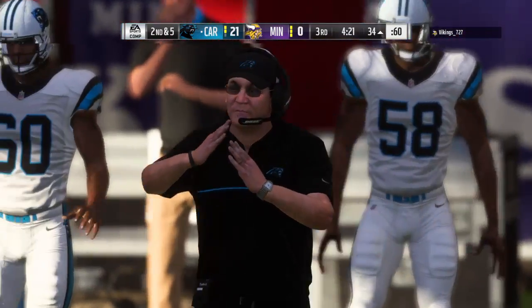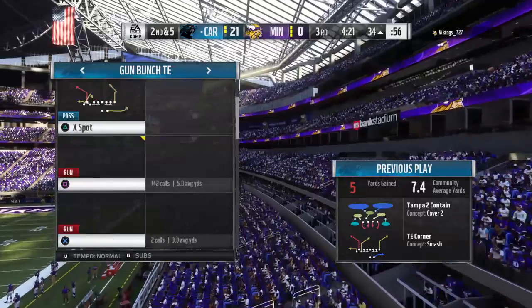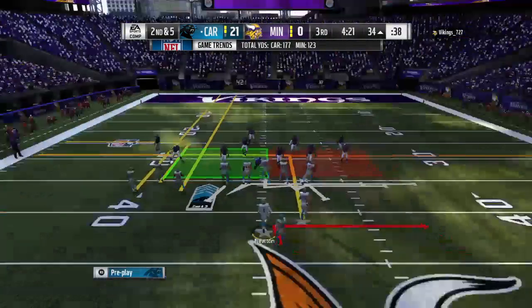And now with the time of the play clock almost up, Ron Rivera is going to call a timeout. It's just their first, so 2 remaining as they burn one here in this third quarter.